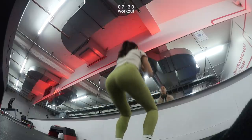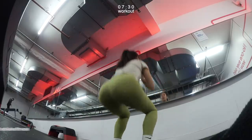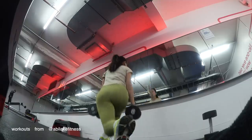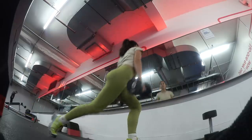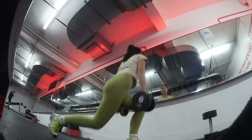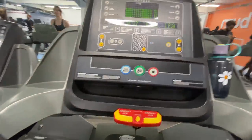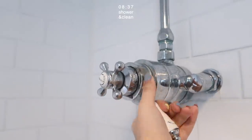So today we went to the gym. I usually follow one of my friend Abby's workouts, because otherwise I don't really know what I'd be doing. Today it was this dumbbell leg routine, and then I finished with an inclined walk, which I also love doing at the gym.